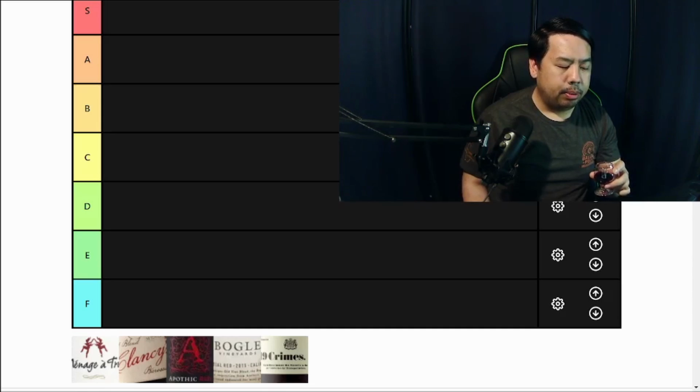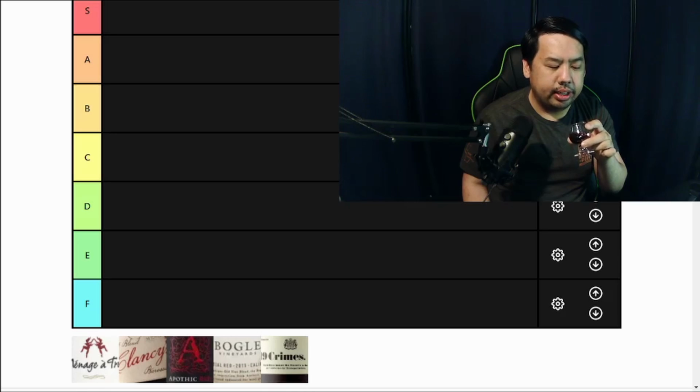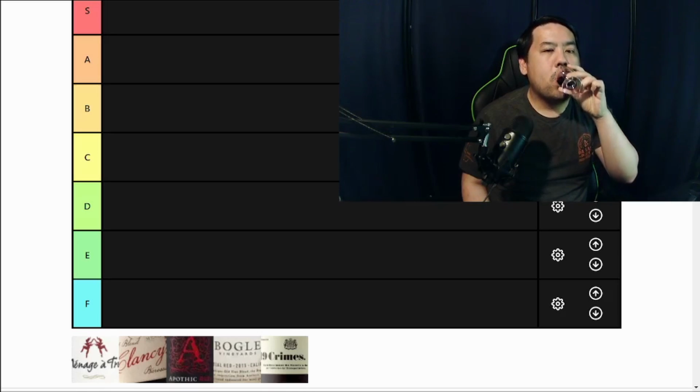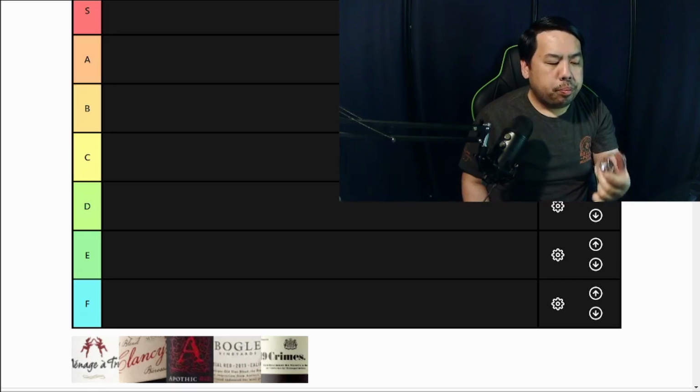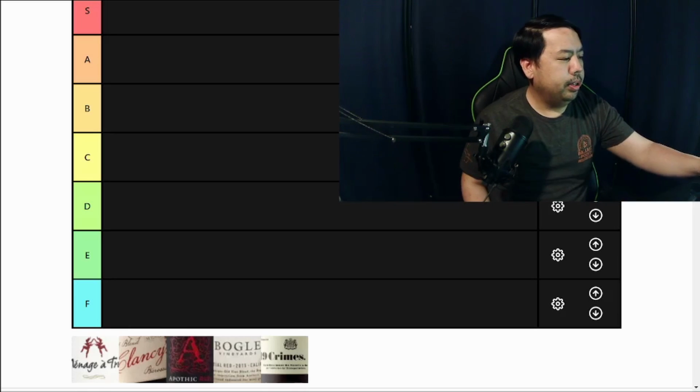Again, for being $6.50, you're paying for what you're getting. There's not a lot going on. It's very, very easy drinking. Very simple. It has a little bit of dryness to it, and you can taste the alcohol a tad bit. It does have a slight burn like you would get with drinking hard liquor. But honestly, there's not a lot going on. So very simple. All right, next one.